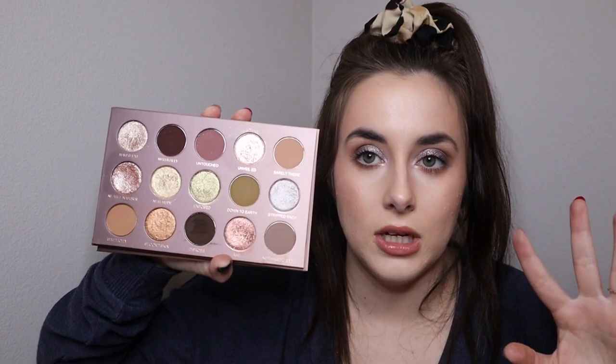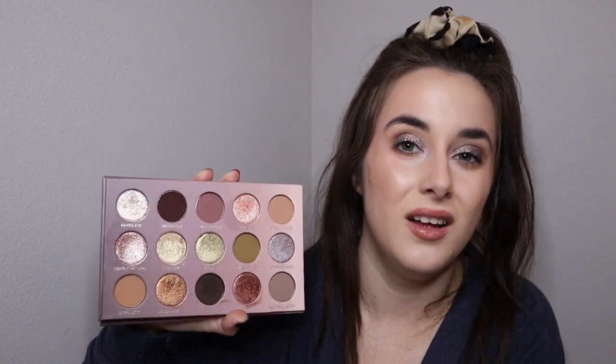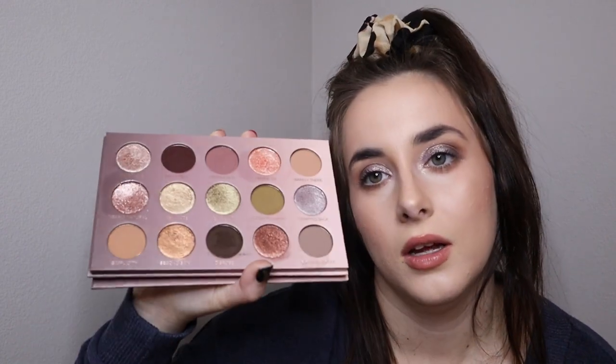Another palette that Doodles by the Bunny designed. Look at this packaging. She's a genius. This is what the inside looks like. Neutral girl lover's dream. Perfect wedding palette. Perfect work palette every day. But the shimmers are really intense, or some of them are sparkly. Are you kidding me?